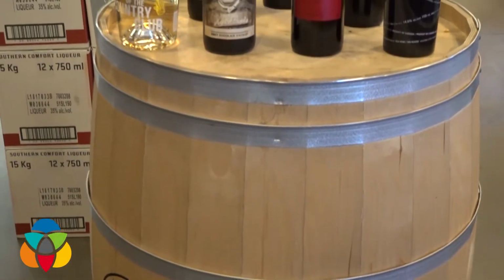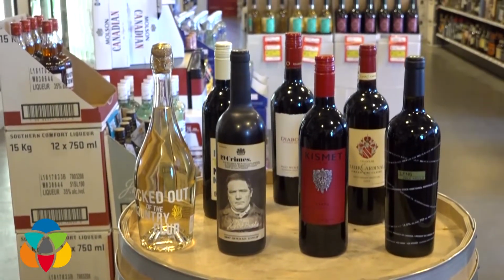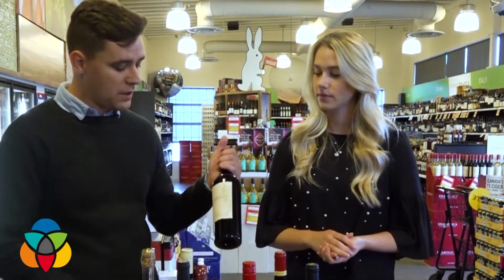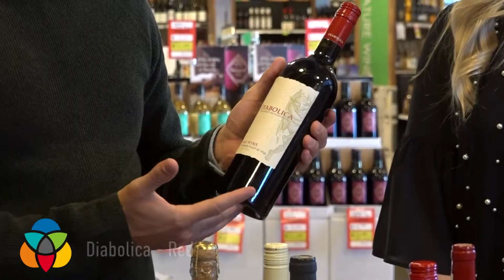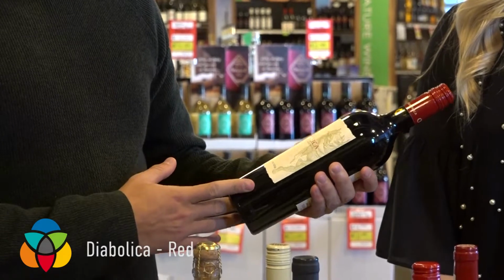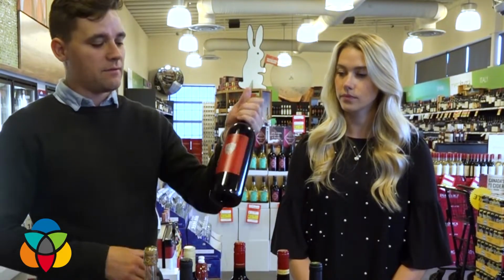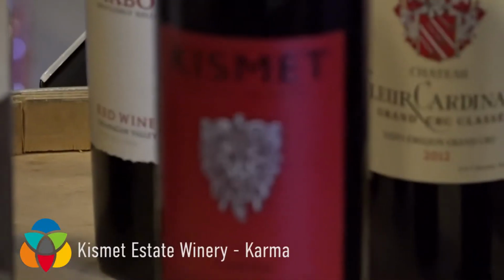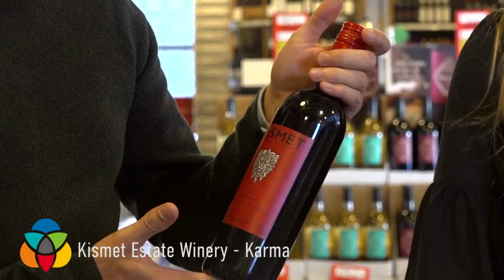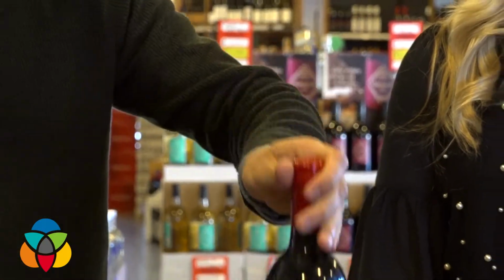All right, so can you give me some examples of wine that fall under those three price points that you mentioned? Yeah, totally. So this is a great example. This is regularly on sale for $10.99. Diabolica Red Blend. I believe it's the number one VQA red in the province. We also have this lovely wine from Oliver. So this is the Bordeaux blend I was talking about. Got the Cab Franc, the Merlot, the Cab Sauv, and this is going to sit in that mid-price range. I think it's around $23.